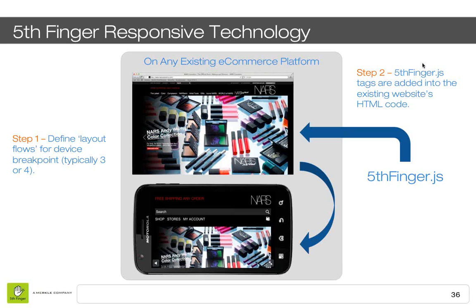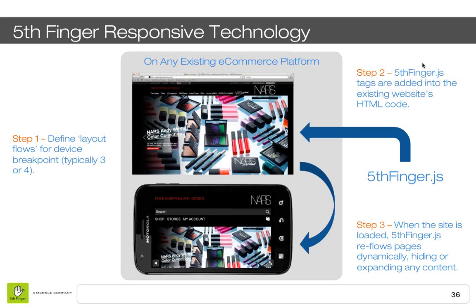And then when the site loads up on a device, what happens is that JS library looks at what page you're on, knows what the particular layout flow is for that page, and then the device, the phone or the tablet, then reloads. Basically, when it loads the page, it lays it out instantaneously in a way which is optimal for that particular device. So it's a really nice, elegant approach. It's done on the client side. There's no back-end integration required. It's agnostic to any e-commerce platform, any CMS. It's one line of JavaScript code, and the rest of it's standard JavaScript and CSS, and so it works with any back-end that's out there, which is what's beautiful about the technology.